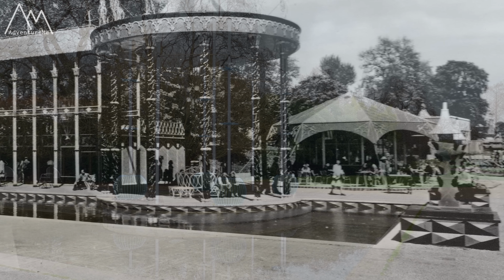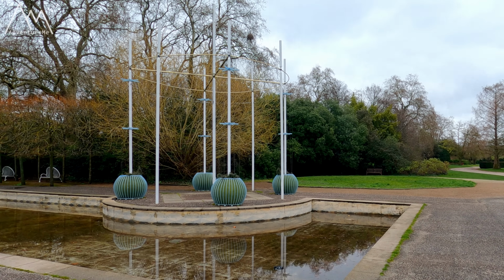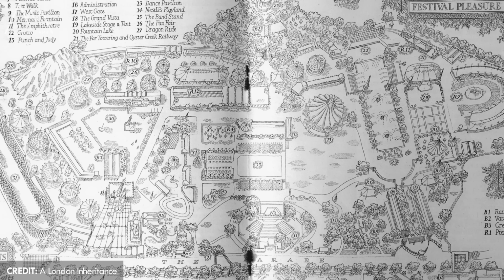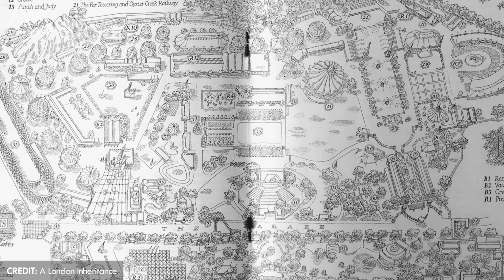fulfil their vision. It was designed by James Gardner and many other individuals who designed their own unique attractions within the park. These would be self-funded and profitable attractions that all contributed to the offerings of the festival as a whole. The festival site was split into various zones, with each bringing something different and unique.